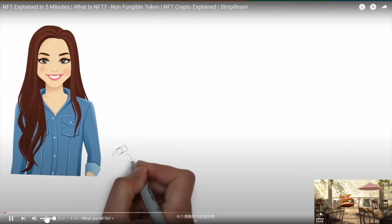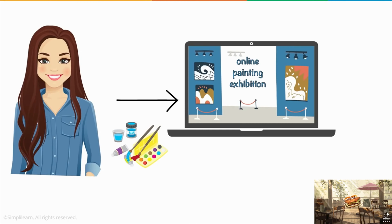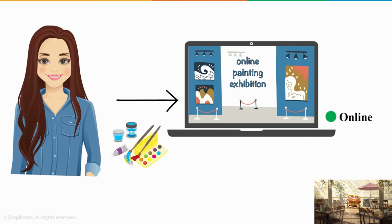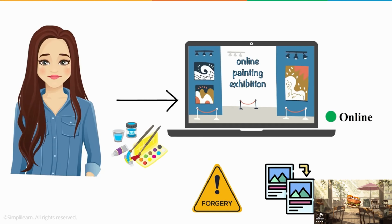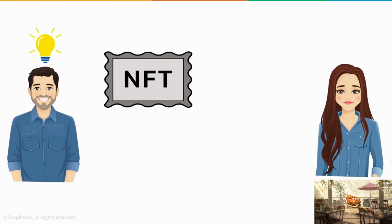Meet Susan, an aspiring painter. She wishes to conduct an online painting exhibition for all her digital artworks. However, as the exhibition is online, she is worried that her paintings won't be secure, as anyone could easily forge or replicate them. Her friend Mark came to her rescue with an idea of NFT.